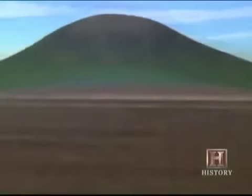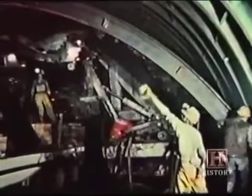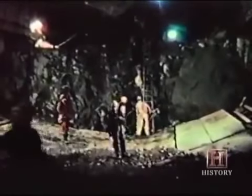To support this unstable area, a series of smaller tunnels, or drifts, was bored out by drilling and blasting. Each drift measured approximately 9 feet square and was filled with concrete. At the project's peak, 1,140 people labored in 3 shifts, 24 hours a day, 6 days a week. The work was exhausting, unending, and sometimes deadly.